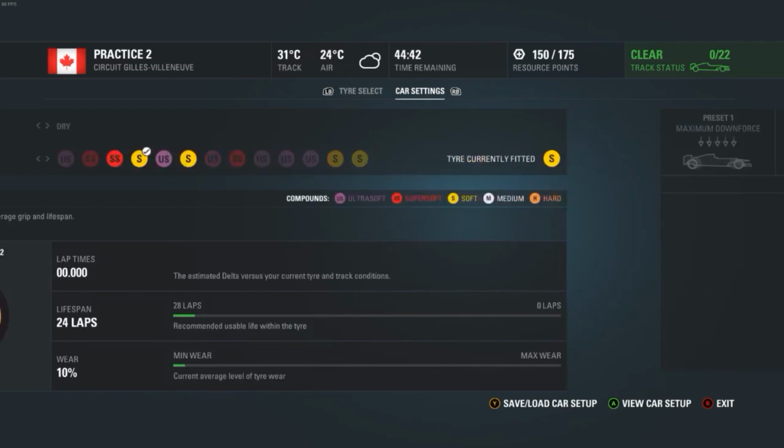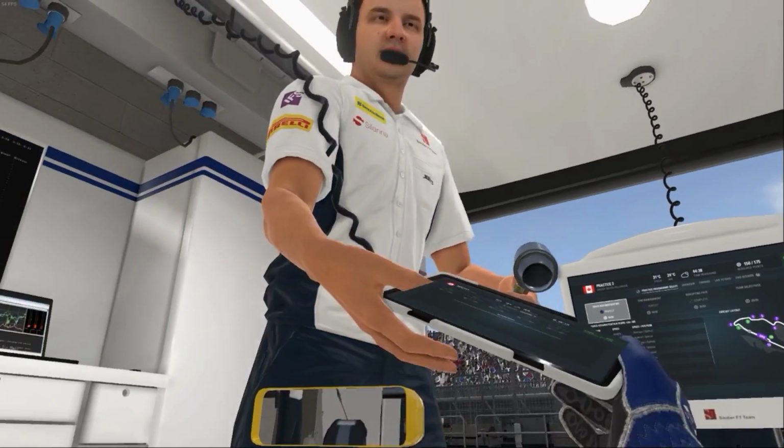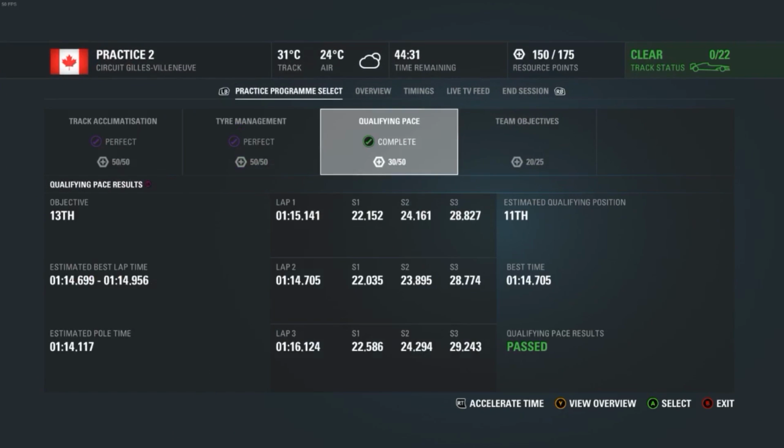In the interest of fairness, I think I'm going to try the balance setup for this qualifying run and just see what kind of difference it makes through the corners, and see if we still gain as much time down the straights. Should be able to make us work out what we're getting the major advantage for down the straight, whether it is the engine upgrade or the setup. So we're going to go out and do qualifying pace with the balance setup and see what happens.